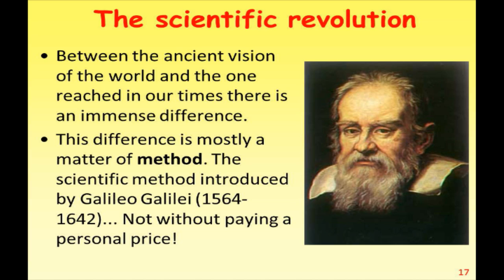But in my opinion, there's really a turning point in the history of science, in the history of our understanding of the world. And this is linked to this gentleman here, Galileo Galilei, who made a double revolution in science, not because of the things he discovered, which are important, but someone else would have discovered them later if he hadn't done it, but because of the method that he left with us. And the method was twofold.